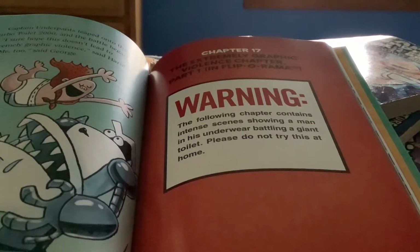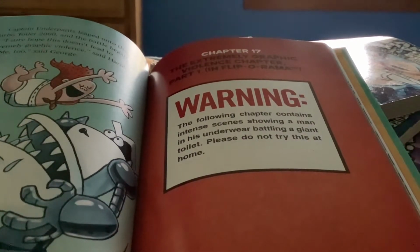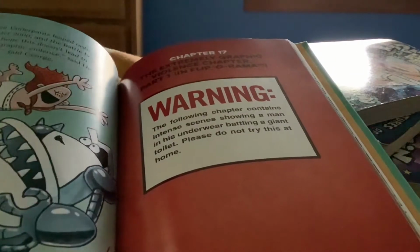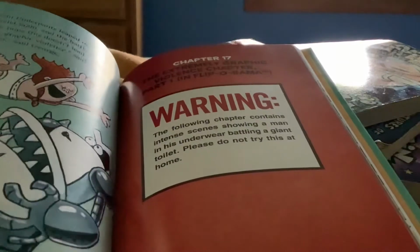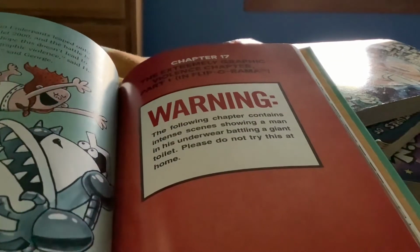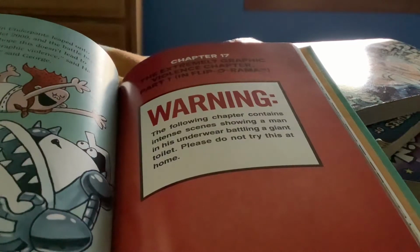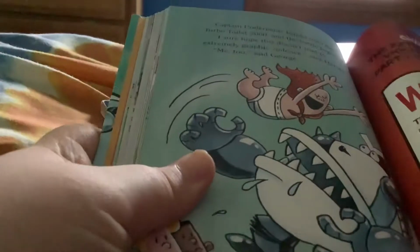Chapter 17, the extremely graphic violence chapter, part 1, in Flip-O-Rama, trademark. Warning, the following chapter contains intense scenes showing a man in his underwear buying a giant toilet. Please do not try this at home.